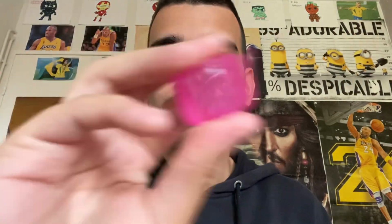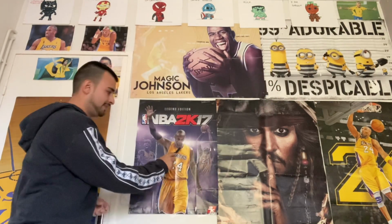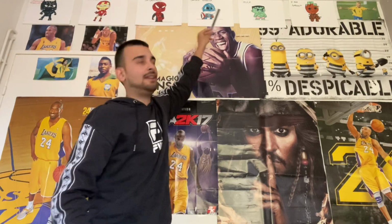Good. And back again to my wall. Tell me what is this color. Okay, what is this color? Good, what is this color? And the last one, this color.